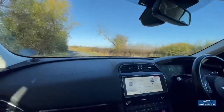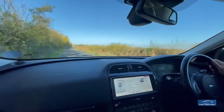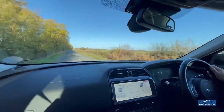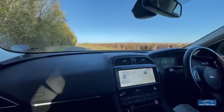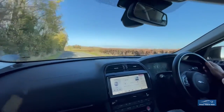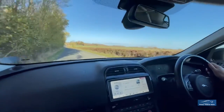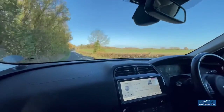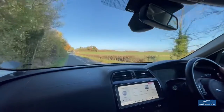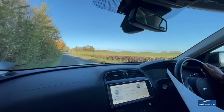Spec-wise as well, it's got over £6,000 worth of accessories on it, and I've had to bring the list out with me because I can't remember in my head everything that it's got. But I'll try my best. In fact, I'll read it because I'm never going to be able to do it all whilst driving along.